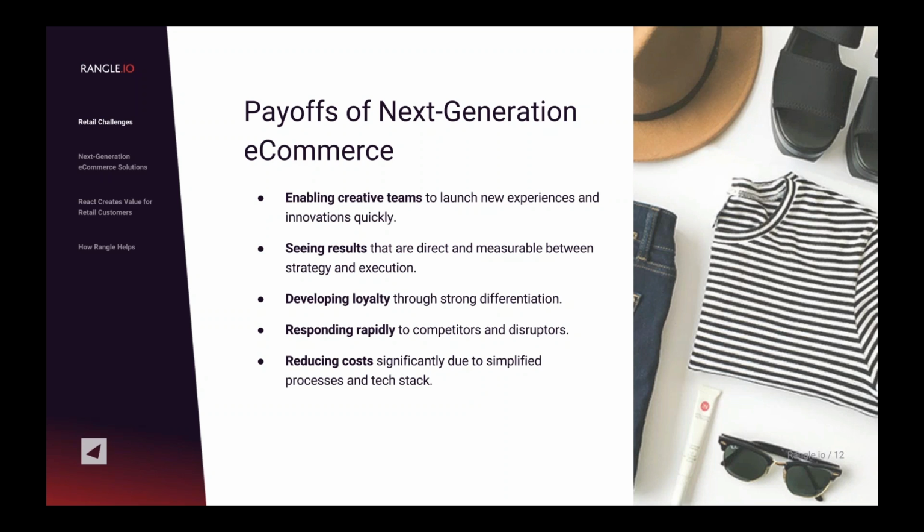We can respond rapidly to competitors and disruptors. We can experiment to respond and try something with a small segment of our customers. We can geofence, where people see different experiences if we want to test in the market. We can test an e-commerce experience on the West Coast. There's so many things you can do. And then finally, this is actually not the most important thing, but it's a huge benefit. This dramatically reduces costs due to simplified processes and tech stack. When you want to make changes, it's so much easier.